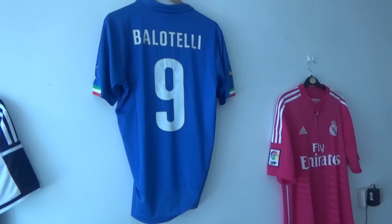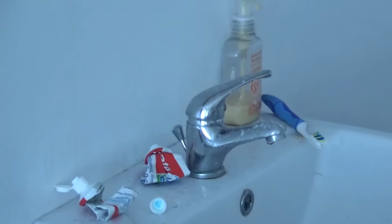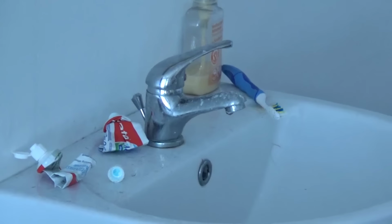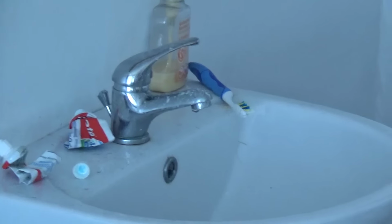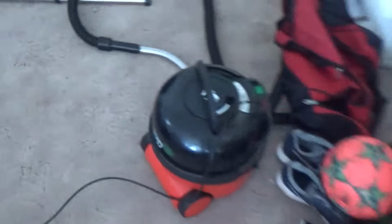And a Balotelli shirt. Oh, and I have a sink over there, which, you can see that I've got like toothpaste, which I should throw away, but don't really want to do that. And then of course, it is the main attraction. The Hoover. Hold on, back to me again. So yeah, that's just a quick sort of video, just showing you like where I work.